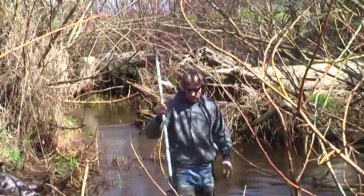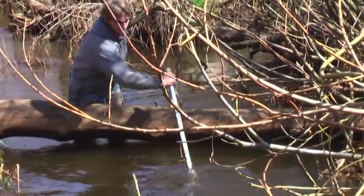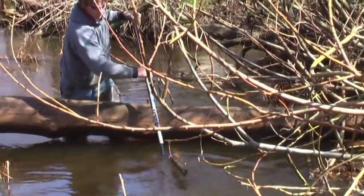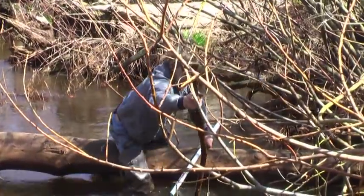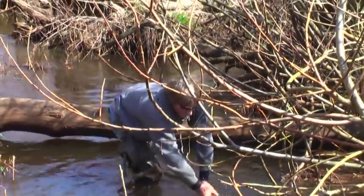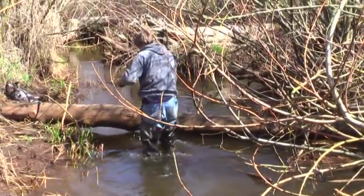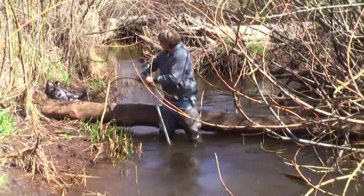It's changed a little with the high water. This side we've got some sticks up under here as well, kind of getting them to go this way. Stick those back in. Create the illusion of this is the way I want to go. My log now.